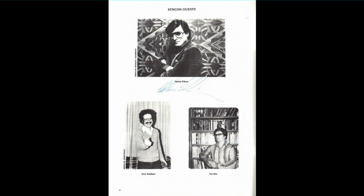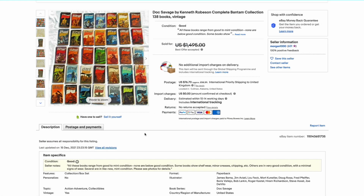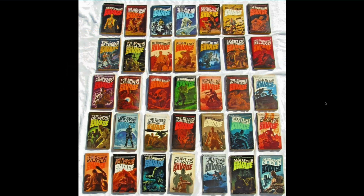Let's just show it out. I guess he was at that convention. SinCon. He was one of the guests. That went for $100. This was a beautiful set of the Doc Savage paperbacks.